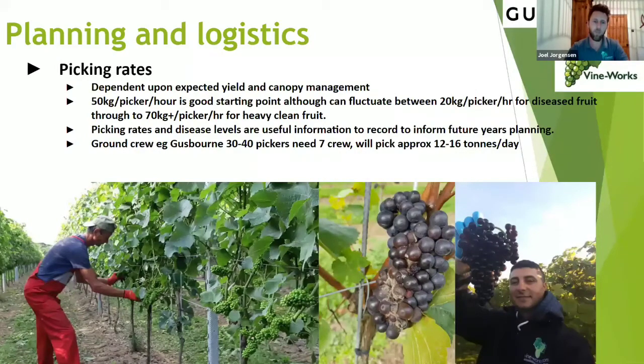And then one of the biggest factors, which is often overlooked as well, is the actual bunch weight. From a very simple perspective, it takes the same amount of time to pick a tiny 50 or 60 gram bunch as it does to pick a bunch like that one in the picture on the right, which is a real photograph of a real bunch in the UK, and that was 1.7 kilograms. Of course, that was a freak find with a freak bunch, but the picking rate can vary as little as 20 kilos per person per hour for diseased fruit on a messy canopy, right up to sort of 70 kilos per hour for clean fruit.